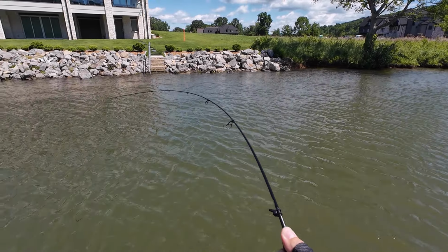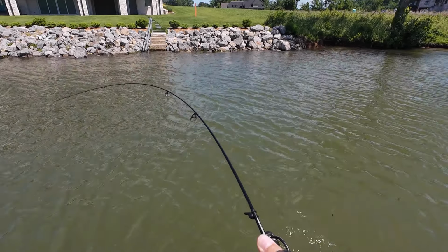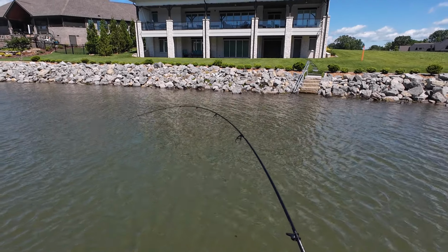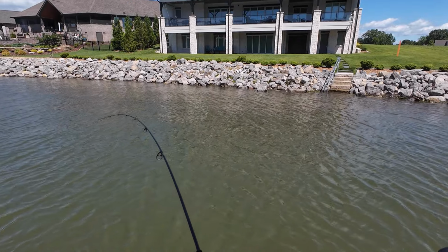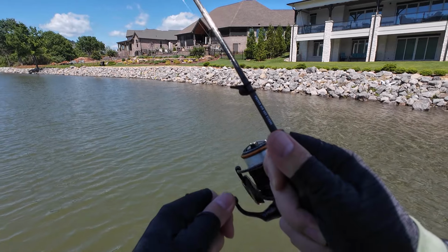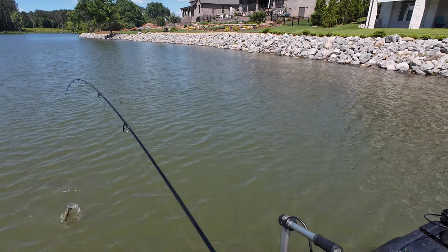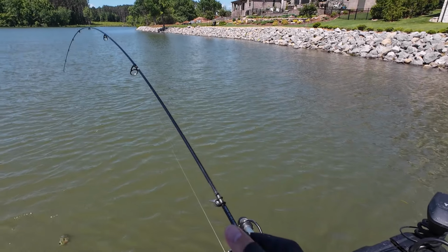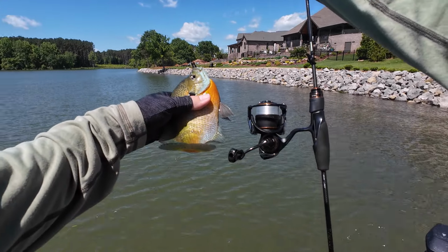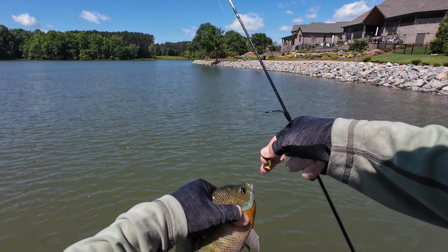Now I want a spot lock. Huh. Now I want a spot lock. This fish is pulling. Not too bad. Hey, he's a good sized bluegill for this place. Let me tell you, this is a good sized bluegill for Tennessee River. This is a presso color bluegill.